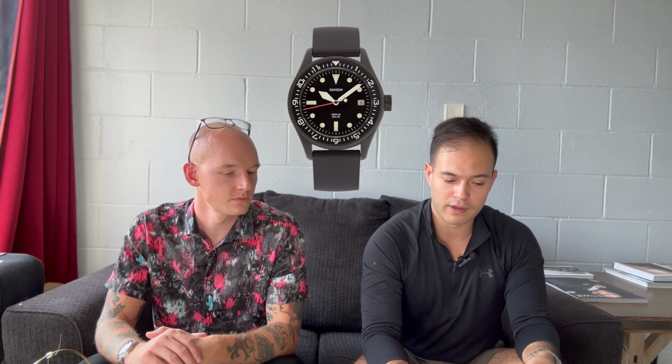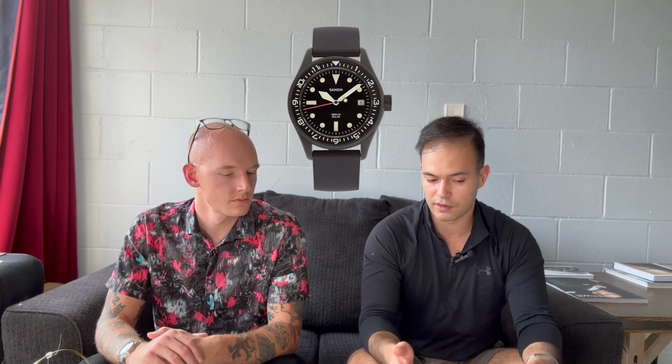And it's quartz powered again, so the movement's not going to die on you randomly, and it's solar powered too, so the movement's definitely not going to die on you. As long as you're out in the sun every now and then, it's not going to die. I like that, the solar powered options.